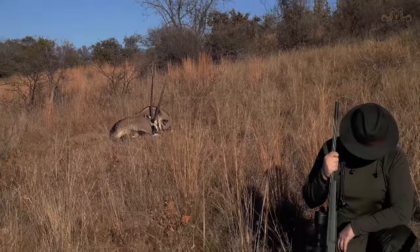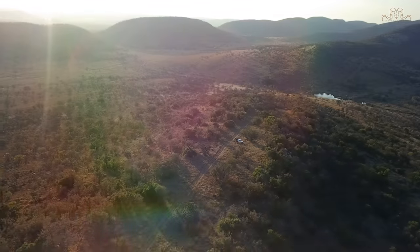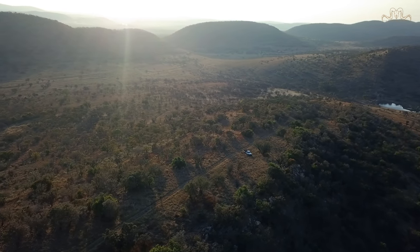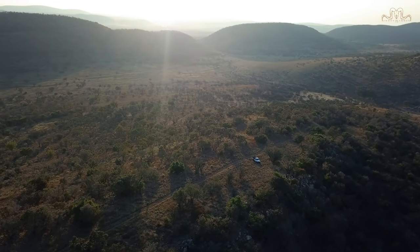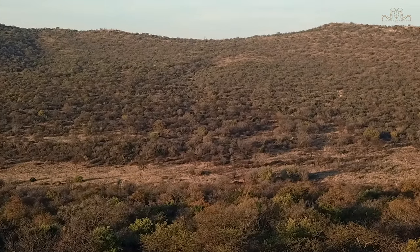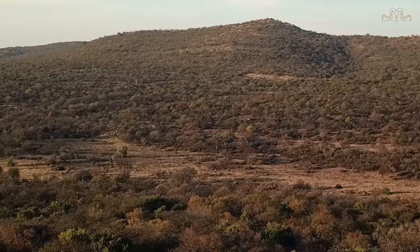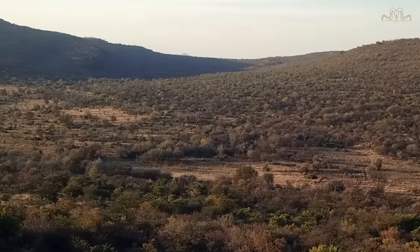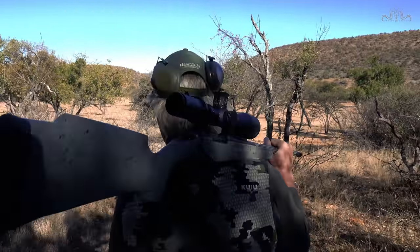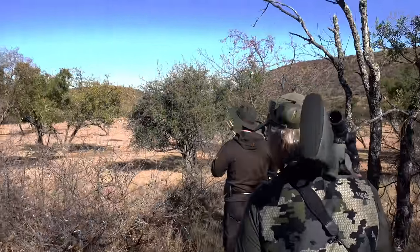In breathtaking scenery, we take our photos before finally continuing our stalk. Joe started a conservation project here 30 years ago. Today, his sons support him. Thanks to their efforts, many different species of game are resident here, and their populations are secure, such as the white-tailed gnu, which is also known as the black wildebeest. The Vredefort crater is also home to the blue wildebeest. We try to track both and hope for good luck.